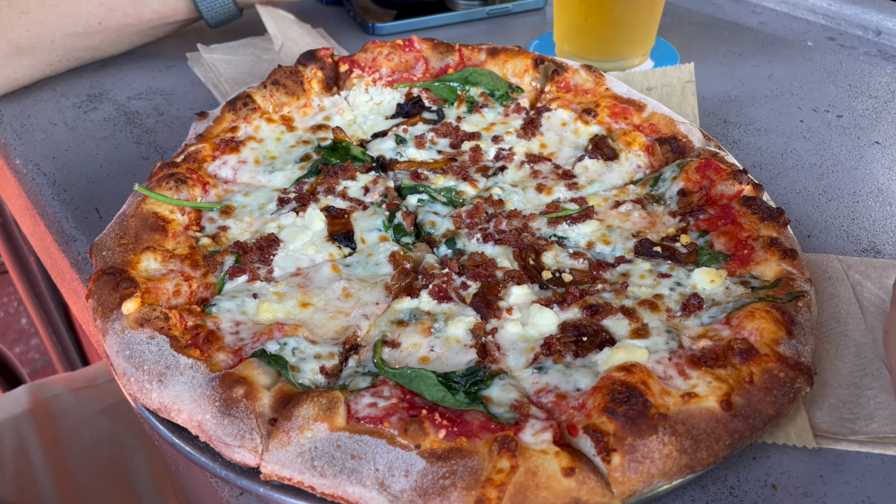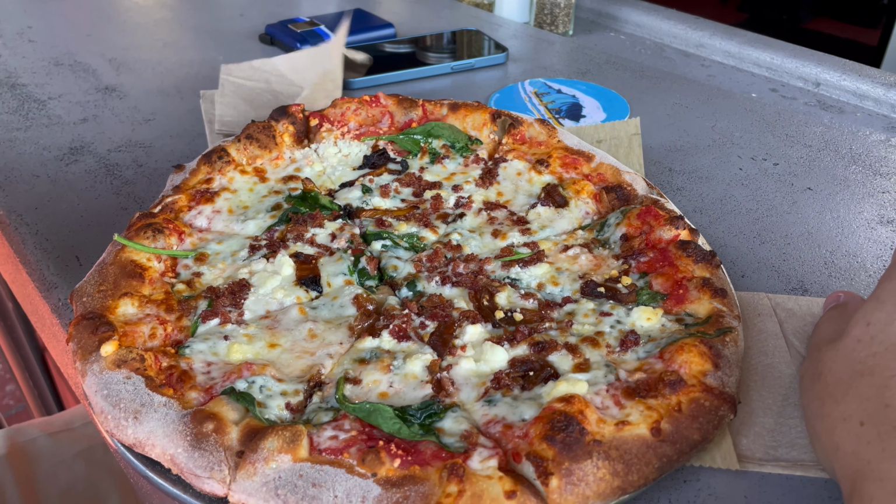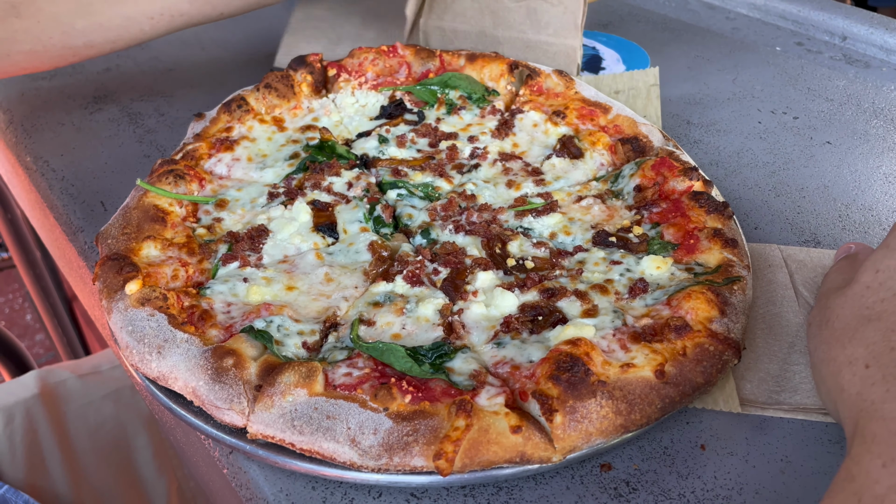So Paul's pizza came out. That looks phenomenal. What a delicious lunch combo. Dig in. Pizza and beer.